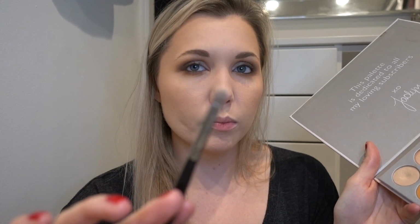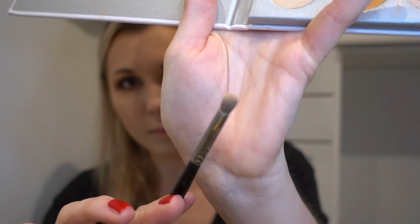If I want to, I don't always do this, I'll go into the Jaclyn Hill palette or into my highlighter, whatever I used on my face, and I will take my little Morphe E36, which is my favorite brush to highlight my brow bone and my inner corner with, because it's like precise but still fluffy. So I'll just add this on my brow bone to highlight that area and kind of bring a little more light. Yeah, that's nice. Then I'll do the same thing on the inner corner, like really go in.